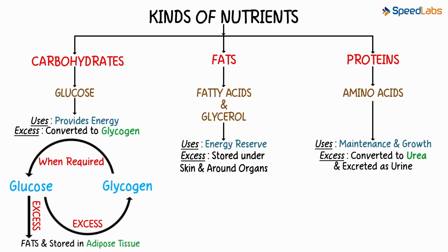So this is how food is assimilated in the body. It is absorbed into the bloodstream and is used to provide energy and materials for growth and repair of the body.